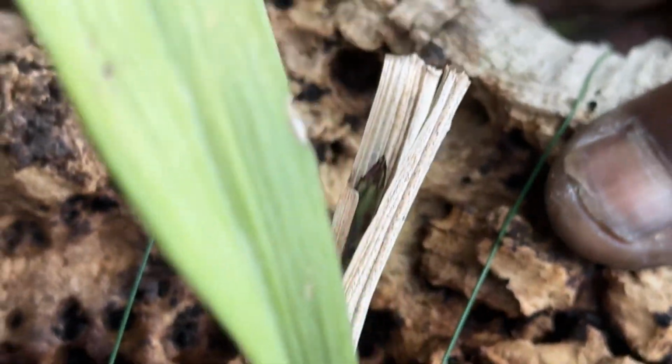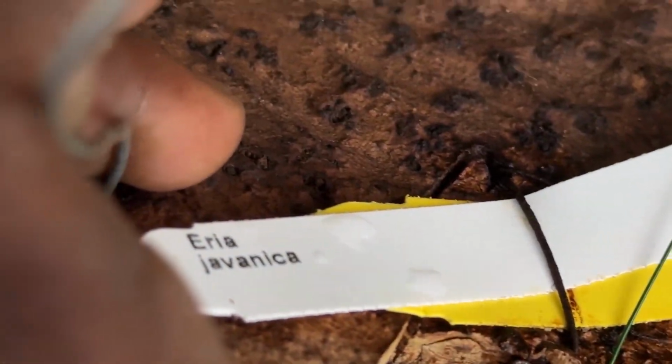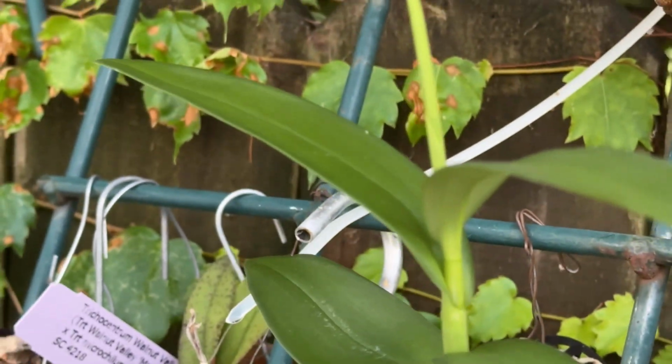And here is my Rhynchostylis javanica, or stellata. I like to call it javanica. It's got those 5 spikes working, mounted. Nice. That's fragrant. And there's the tag. They like it warm, but good drainage. Pretty much all areas, and I need to do more on areas.